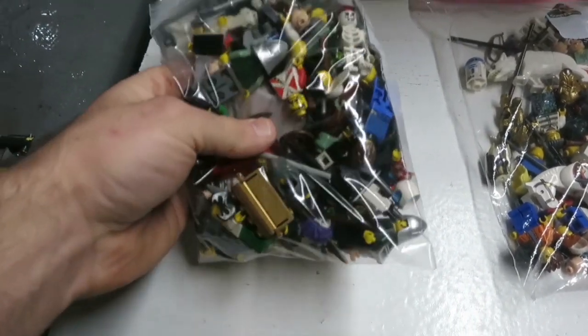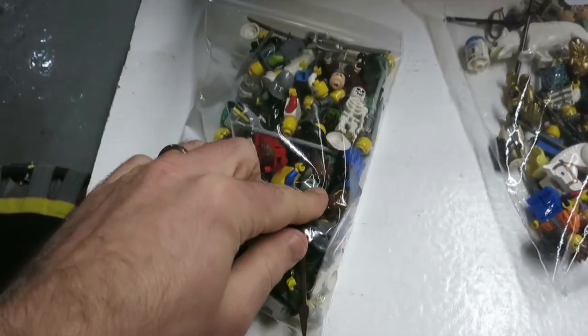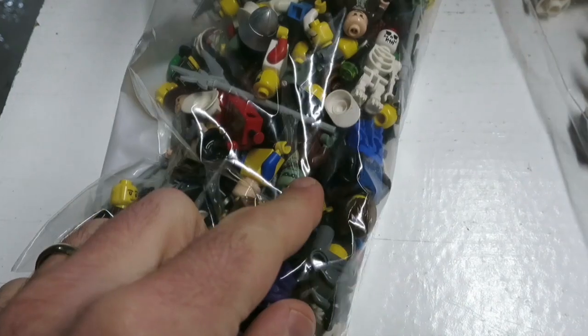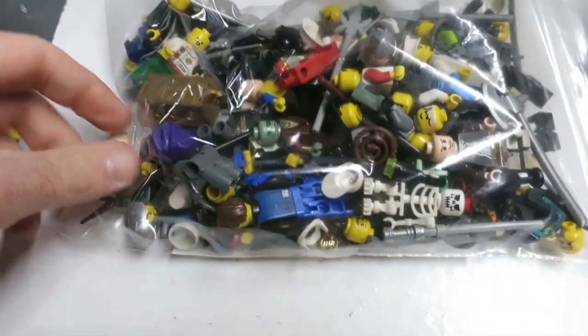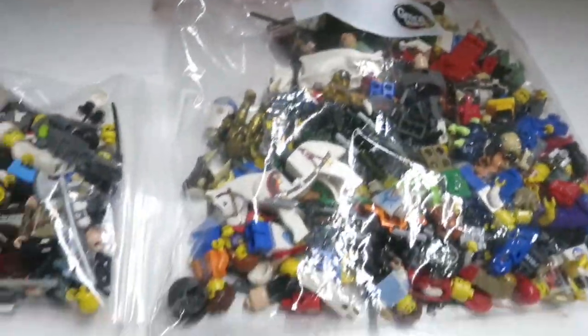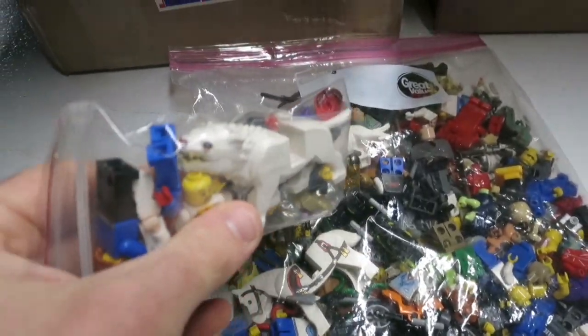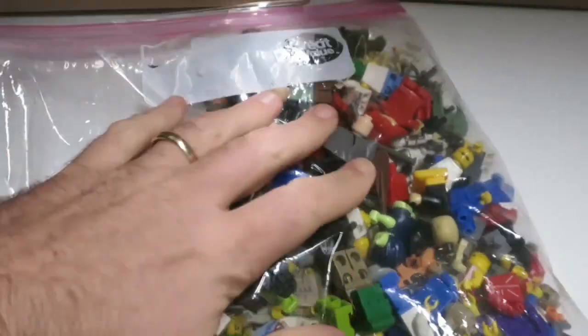eBay order. Lots of random things. It's like a Series 4 monster. Some other good stuff in there. eBay order. Oh wow. Look at this. There's another eBay order. I got 2 white wargs in this stuff. It's crazy. That's a good find.